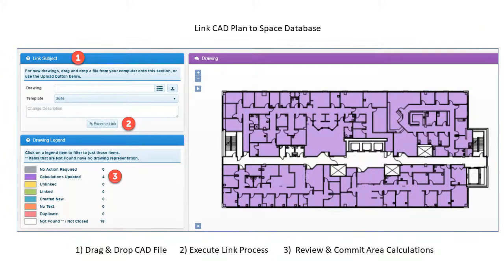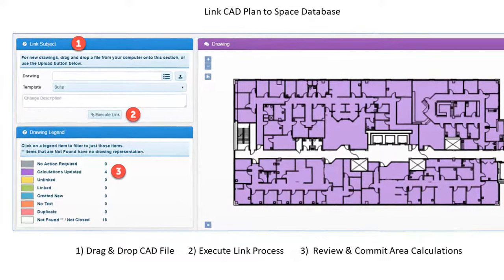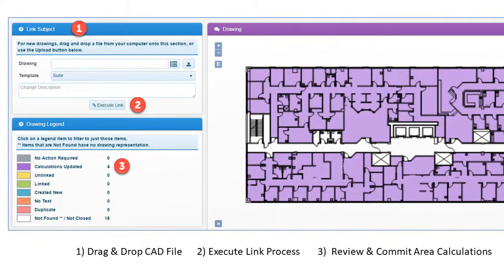Once the polylines and space IDs are established, the drawing file is connected to the database using a set of linking tools that validate the FM drawing's integrity and populate the space database with accurate areas for the entire floor plan.